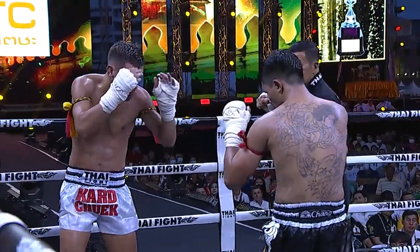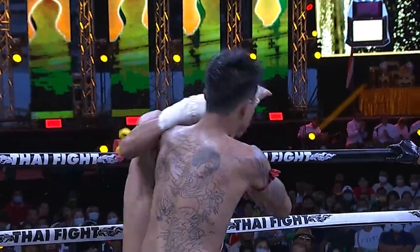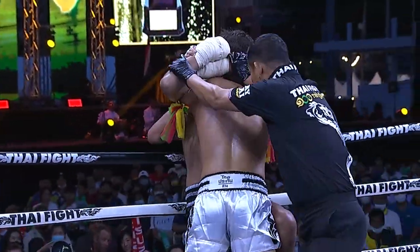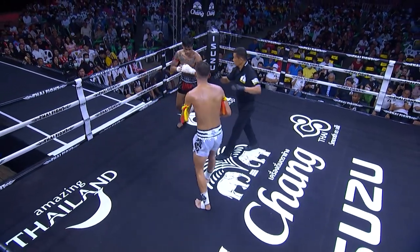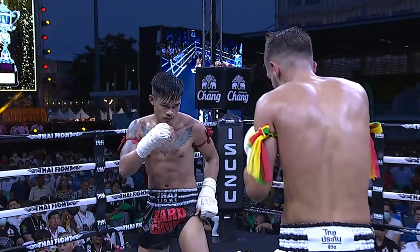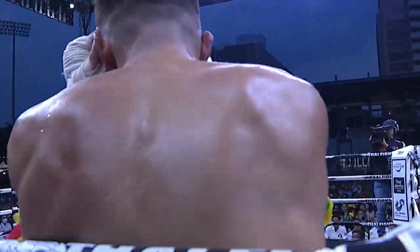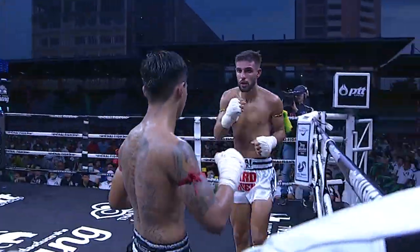Yeah, good head movement as well by Saensuek. Good hands there! Replied by Kassem! You've got to love the chin from Saensuek. He's taken a head kick, he's taken four heavy shots to the head, and he's remained standing and still pushing forward. I feel like you've got to appreciate as well the toughness that Kassem's showing, because he's taken a lot of body shots, and he's still in there.